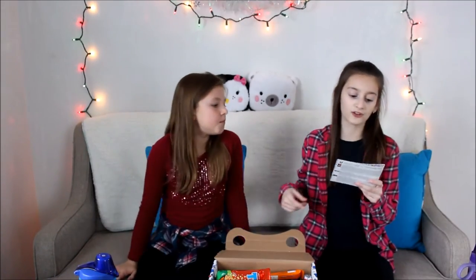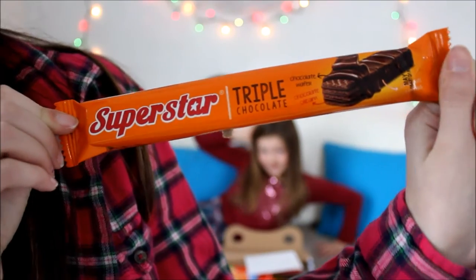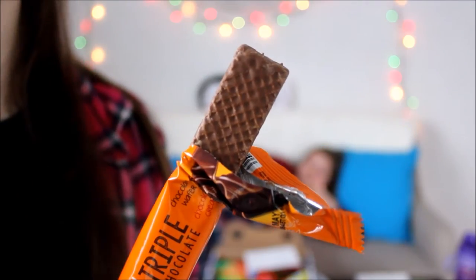The next thing is Superstar Triple Chocolate Wafer. This is what the packaging looks like. This is what it looks like. Time to try. Mmm. That's really good. It's like it's just a chocolate wafer.